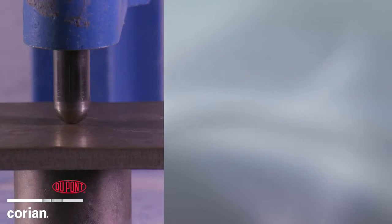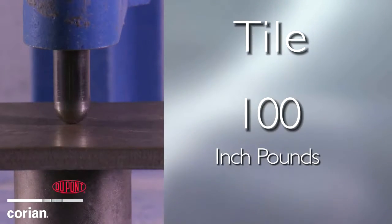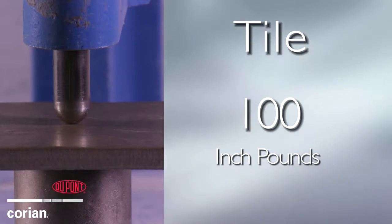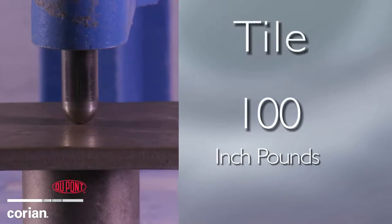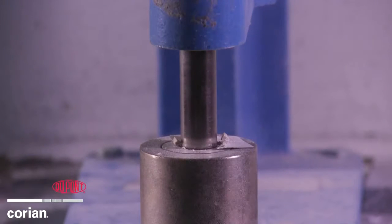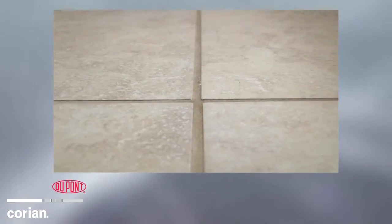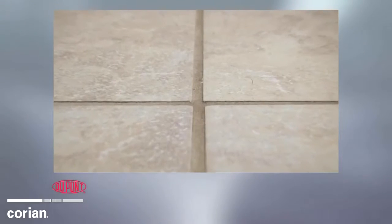The final comparison is to tile. The tile sample impact amount will be set at 100 inch-pounds, which is still a lower impact energy than we observed in the initial test of the Corian. This example will show one of the inherent problems with tile. When tile does suffer an impact failure, it shatters or cracks and will need to be replaced. It is a costly venture to pull up and replace the tiles.